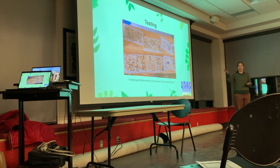I just use paper towel and a Sharpie, and I'll write the name of what it is I'm testing on the paper towel before it gets wet, and then I'll put it under the tap, get it wet, bring it out, lay it out, and then here I put a lot of seeds, but you can often just do 10 even. 10 seeds, fold it over, and then slip it into a Ziploc bag, or I often will just use a Tupperware with the lid sitting on it, but not super tight.